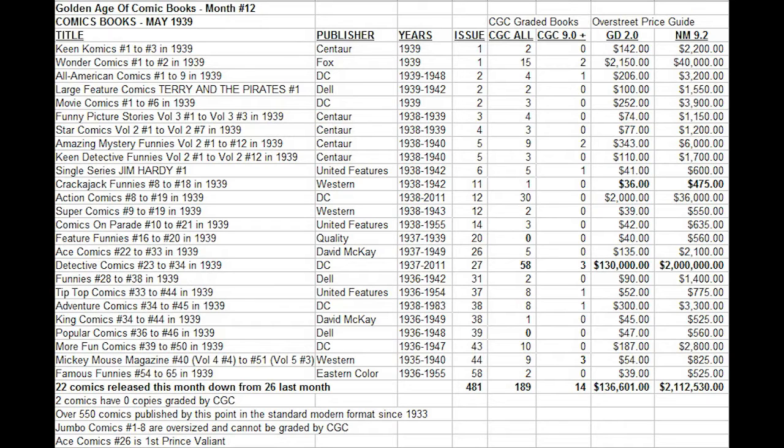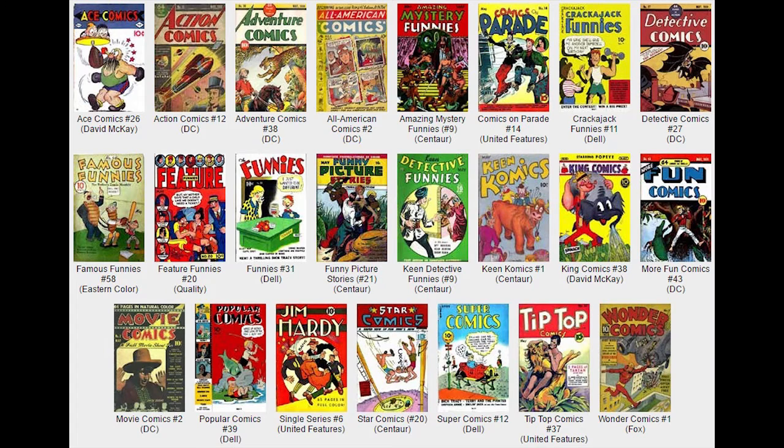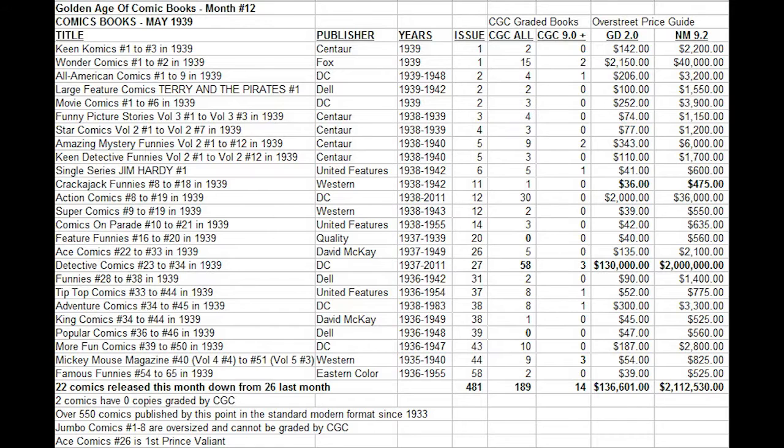We're starting to get more and more variety of publishers. Centaur, of course, has been one of the biggest publishers in early comic books. And right now, they've got 5 titles on the list this month. And they're all fairly scarce.